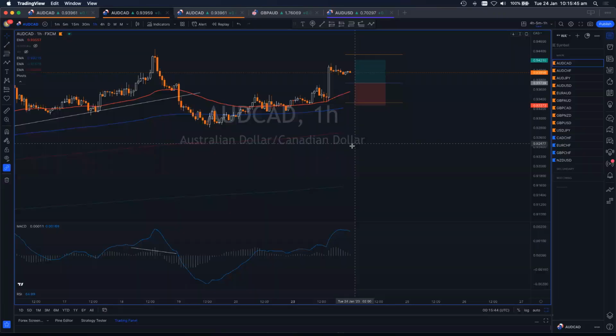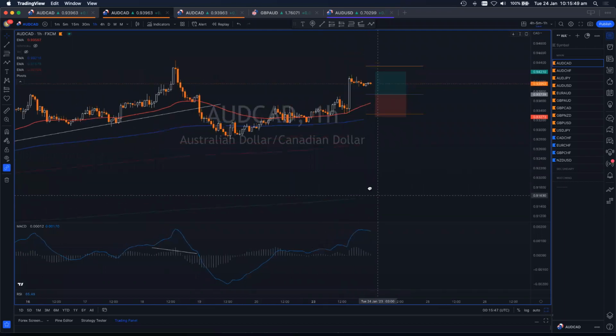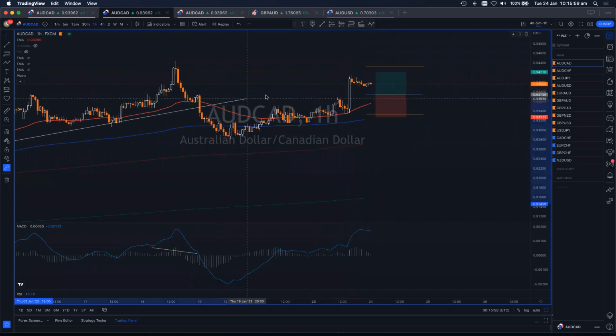Looking at the hourly chart. This is the hourly chart, and we have just one really big, strong move up here. There's no news yesterday that I was aware of, but something happened. I wonder if this line here actually stopped it. You could probably say it did.